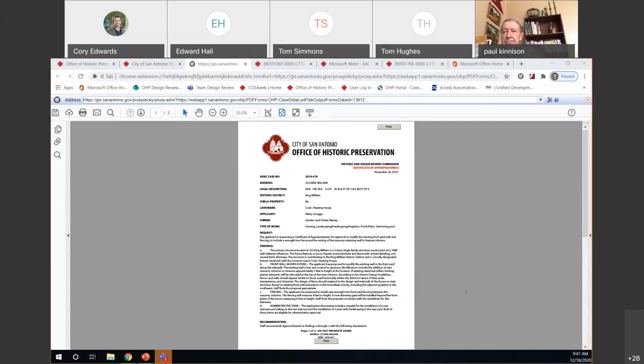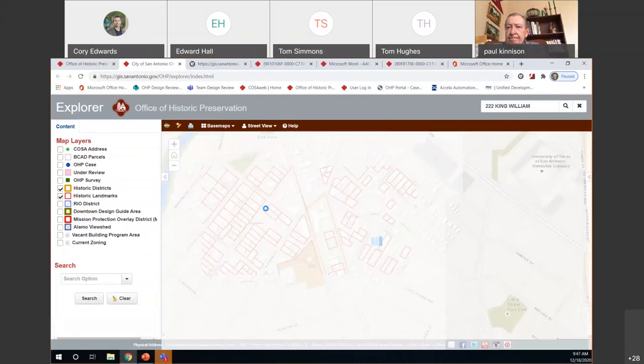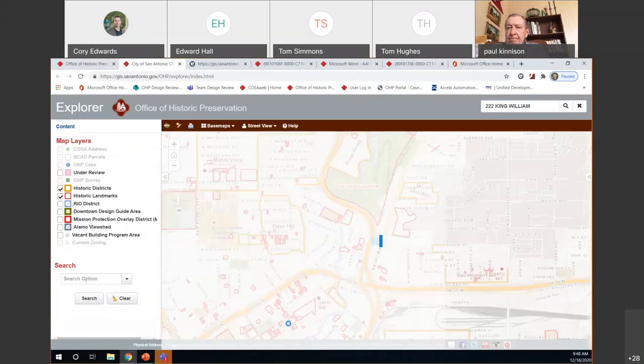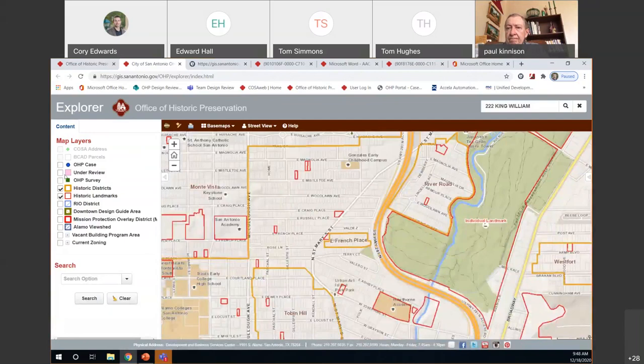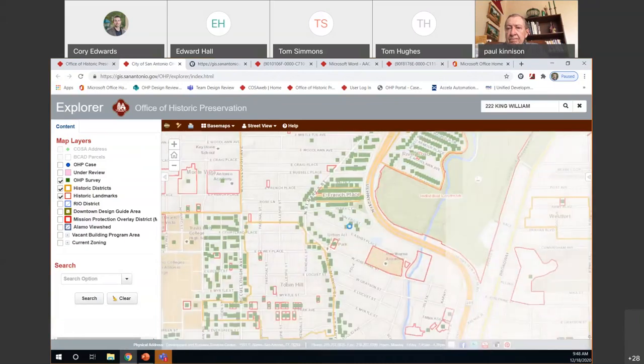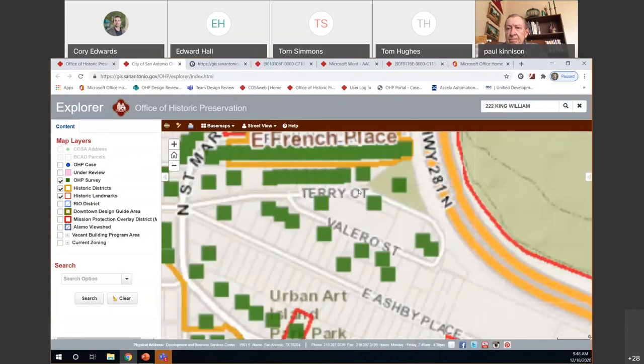Joe asks, this map is only used for addresses within the boundaries of a historic district, not in general. Primarily, you're going to have more information for properties in a historic district, but it is a citywide map, and I'll show you why. Let me zoom back out. Let's go to the Tobin Hill area and turn on our survey. So these are recent survey areas where there's a green dot. That means that we have done an architectural survey of that property.